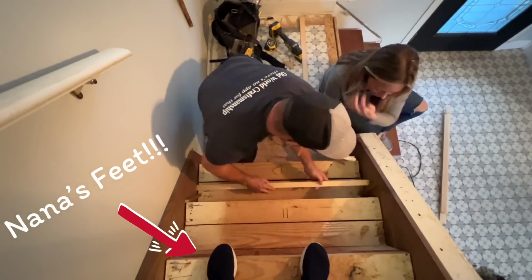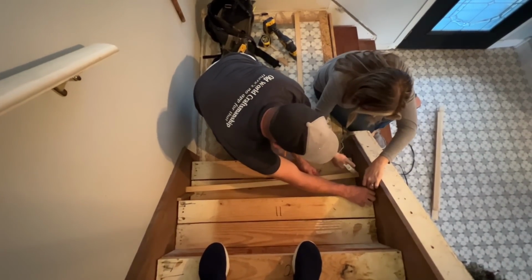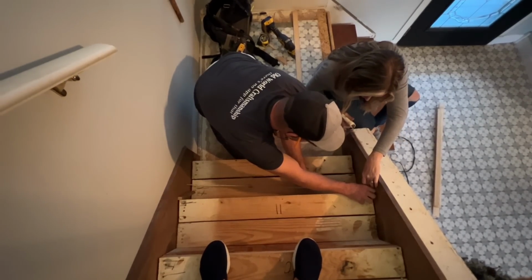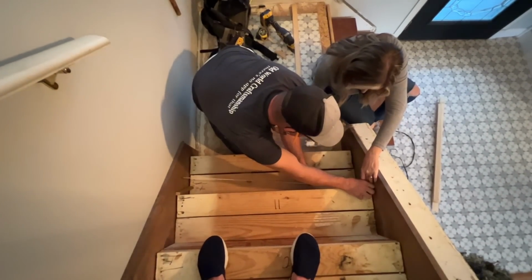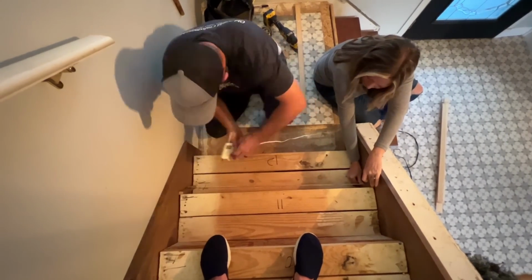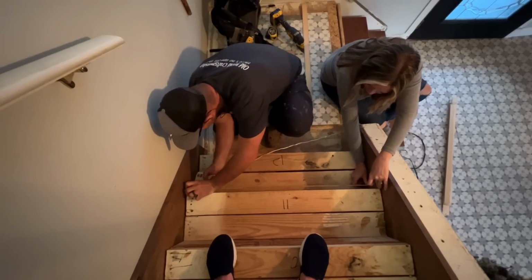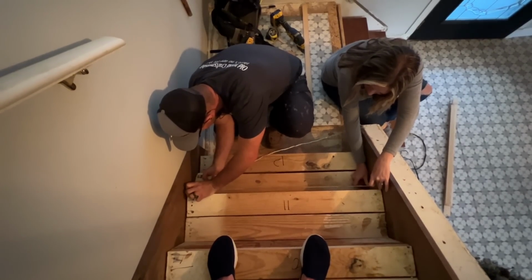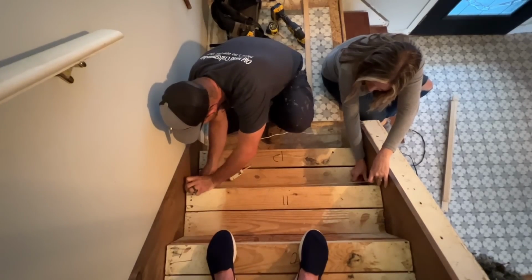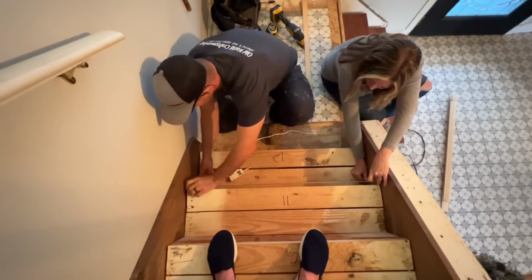So again, we're gonna put a little dab of glue there on the end of this board. Right here, on the end of this one. A little dab of glue. We're gonna hold that in place. And Steph, if you could hold that right there. Okay, and then we're gonna do another. Just push the trigger. Oh yeah. And do another little dab of glue there. Put that on there. Hold it for a second.